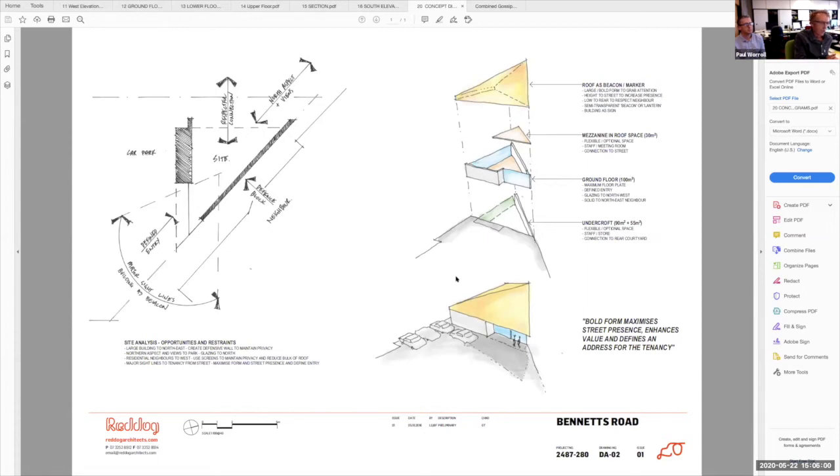So the bold form ended up becoming something that was driven out of not only the shape of the site, but also by using the roof form. And then by popping up and creating this mezzanine space, it gave us the opportunity to have some greater volume and presence to the street.